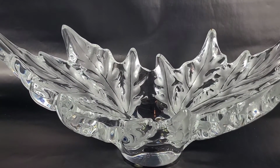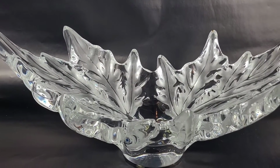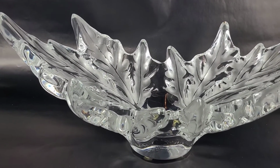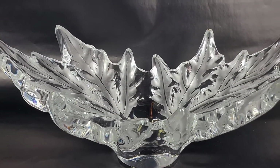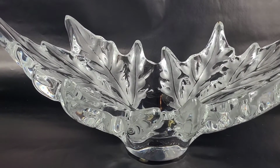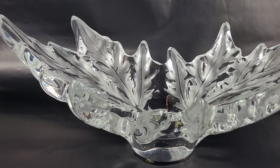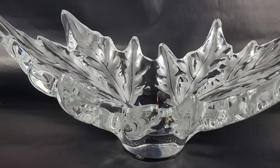Those of you that know your crystal know that this is Lalique, and Lalique is just the finest of the finest, one of my favorites. And this piece of Lalique happens to be one of my favorites. This is actually a centerpiece bowl, and it's Champs-Élysées. And this beautiful piece is made to mimic the Champs-Élysées Avenue, which is supposed to be the most beautiful avenue in the whole world.